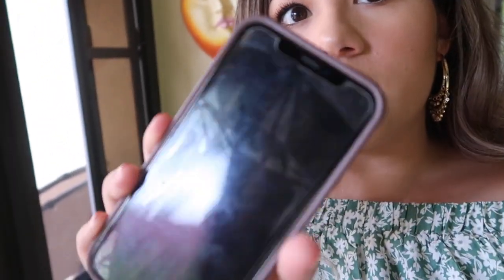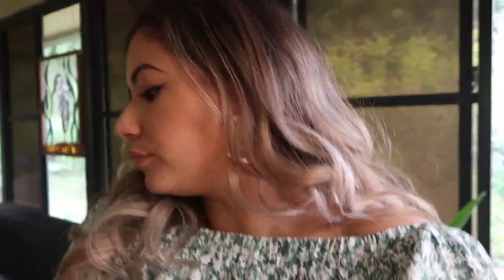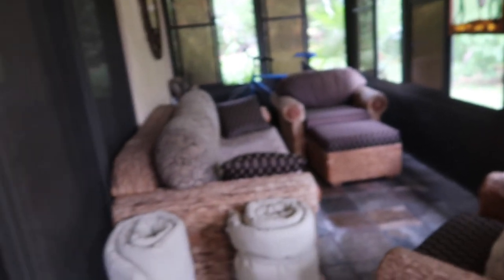Good morning, loves. Well, not really good morning. It's about 12:17. I don't know if you guys can see that. We got ready, and we're going to go get breakfast, and then we're going to go to the little downtown-y area. But I want to show you guys this little patio area, which is so cute.